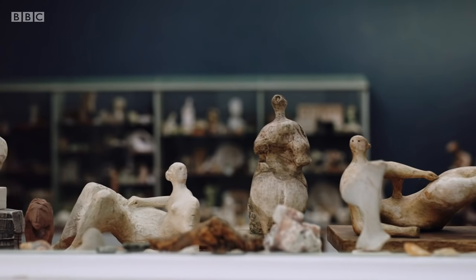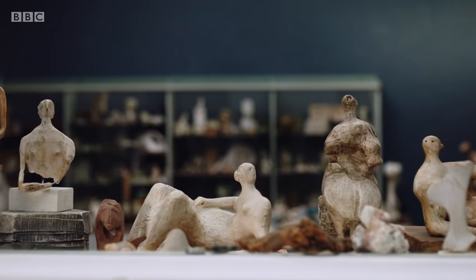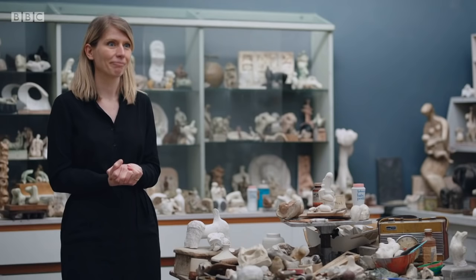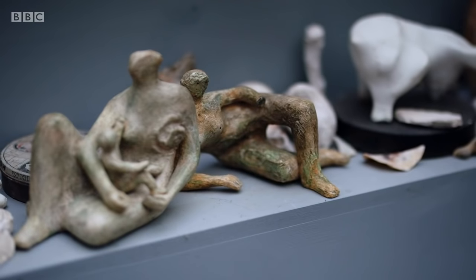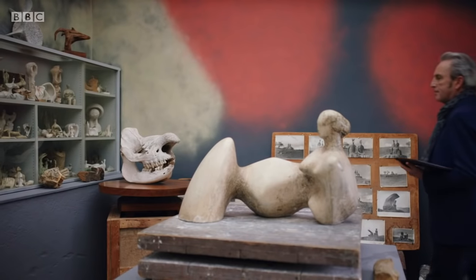So this was really a kind of encyclopedia of Henry Moore's thoughts and experiments and creative processes over the course of a lifetime. The workshop of his mind. Absolutely. It's extraordinary to think that so many famous works by Moore have had their beginnings here.